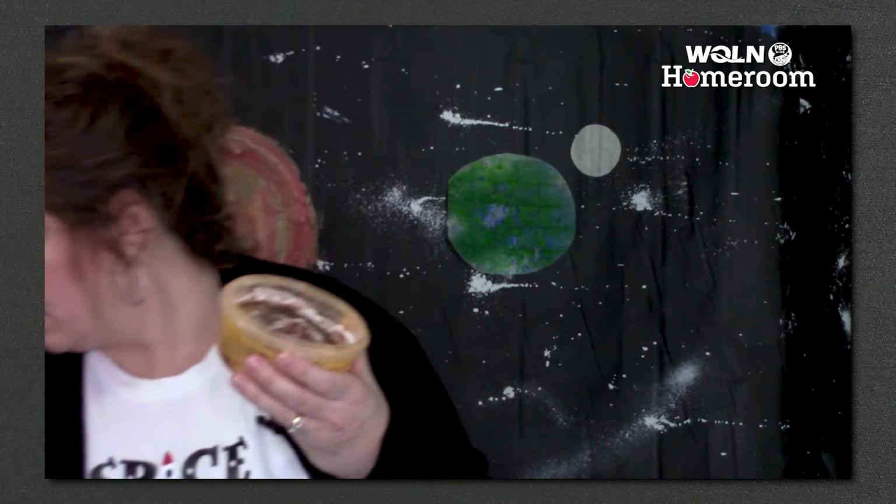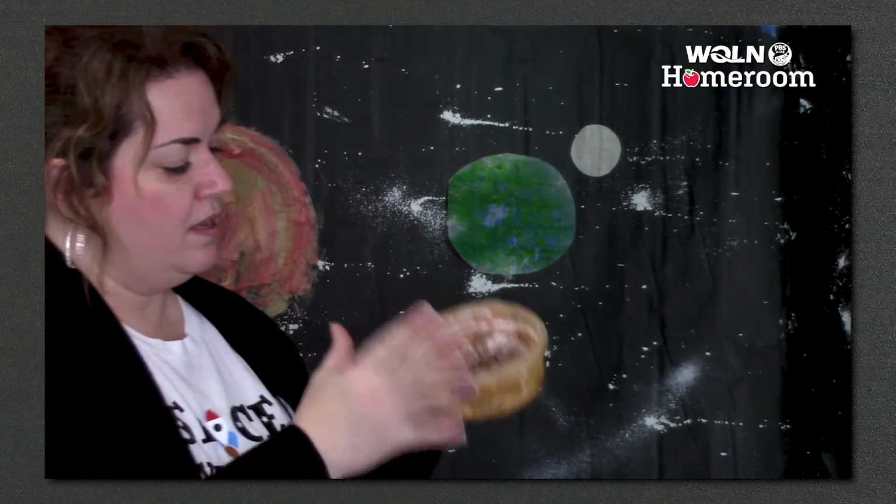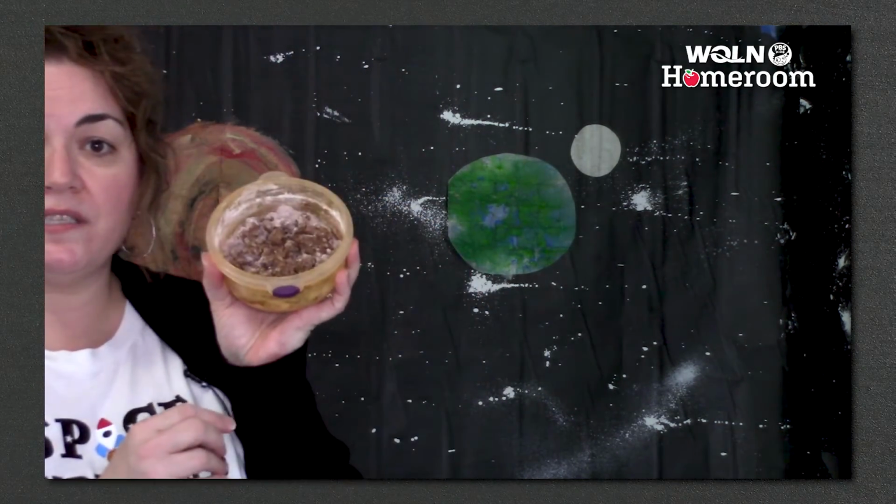And while we do that, I am finishing up stirring the surface of my moon. So it's not really flat. It is a bumpy, rocky surface. So that's kind of what this is looking like. I know it's kind of hard to see, but that's kind of what the moon's surface looks like.